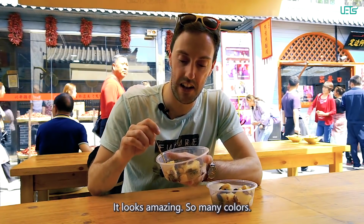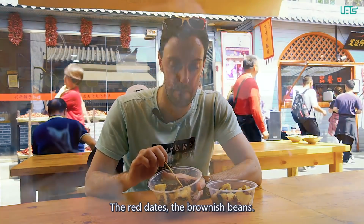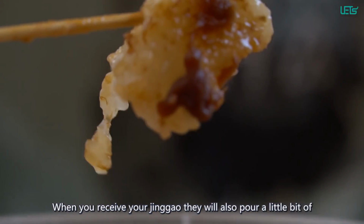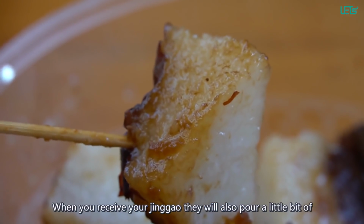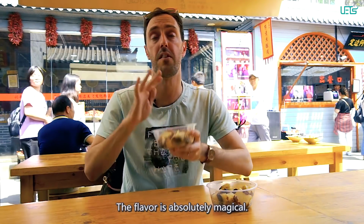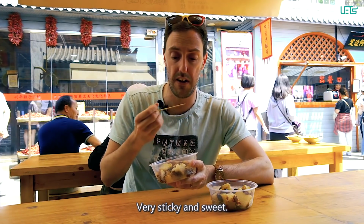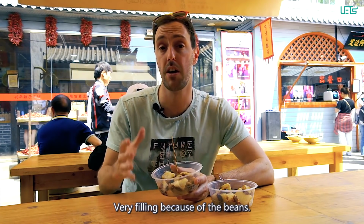Look at this, it looks amazing. Look at all the colors, the red dates, the brownish beans. It looks amazing. And then in the end, when you are receiving your Zenggao, they will also pour a little bit of golden honey over there, so very good. And the flavor is absolutely magical. So very sticky, very sweet, and yeah, also very filling because of the beans.